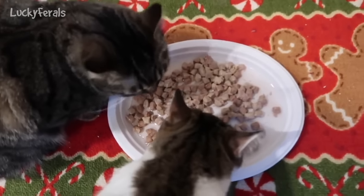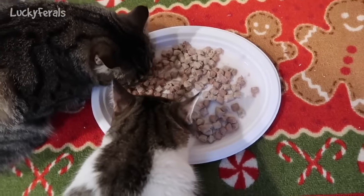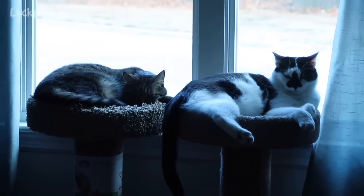The cats are getting the same thing as Boo, but they're not getting the herbs. Hello, Splash. Go eat your food. 9:58 a.m.